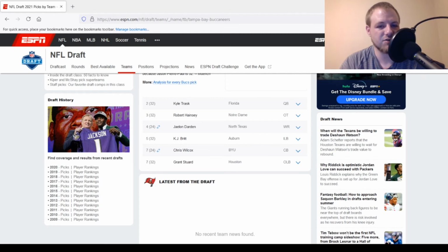And then Mr. Irrelevant actually in this year's draft was Grant Stewart out of Houston. Had a pretty good Senior Bowl. Very productive career at the University of Houston. This is a developmental linebacker who's going to play well on special teams, if nothing else. For the last pick in the draft, I think it was a very good selection. I gave this pick a B overall.